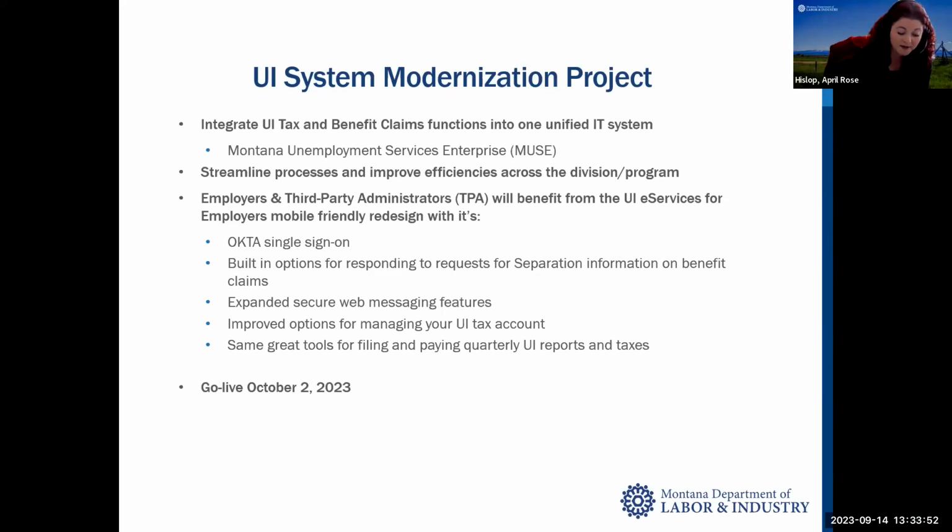Hi, everybody, and welcome to UIE Services for Employers demo. I'm April Hislop with the UI Contributions Bureau, and we're excited today to be demoing our new UIE Services for Employers website, which we believe will make it easier to file quarterly wage reports, respond to benefit claim requests, and maintain your client lists.